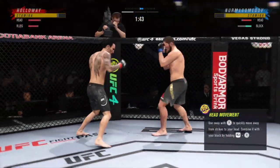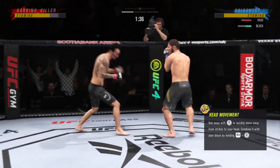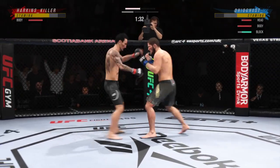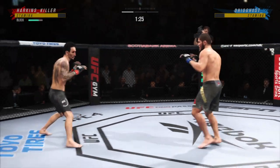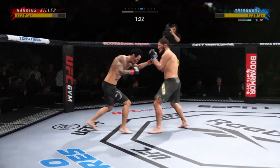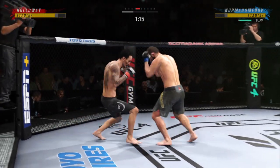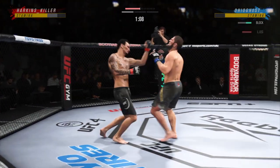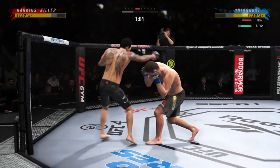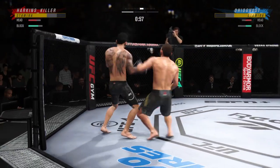Well, he's always on the counterattack, but a nice leg kick there by Nurmagomedov. Oh, that's a good strike there by Holloway. Over and over, and a big body kick. Oh, now going to the body with that hook. Nicely done there by Nurmagomedov. Boom, straight left hand. It's such a fast leg kick. Tags him with the left. Unable to connect there. Under a minute to go.